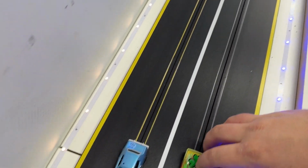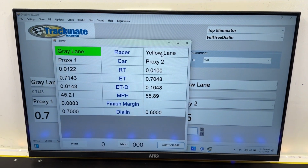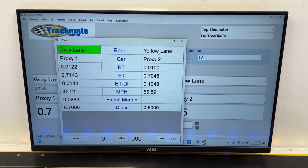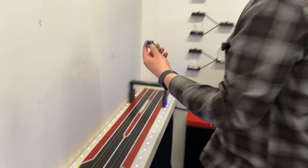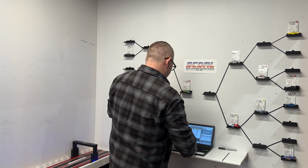Cody takes that one. 714. Moving on to the final. Got beat out by a 704 for the right lane. But the 04, he was on a 600 index. So even though it's an 04, that is a bummer for that Torino. Braid car strikes again. It did have a little sputter off the line, so that's unfortunate.